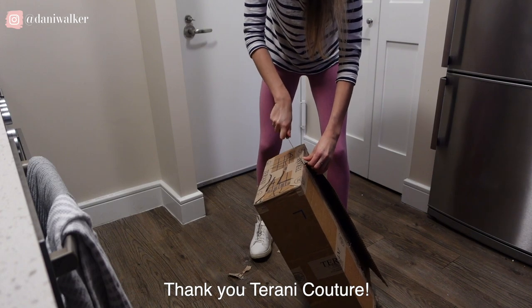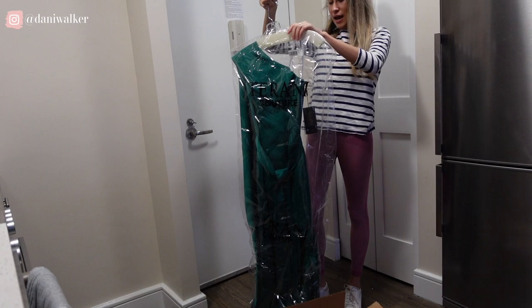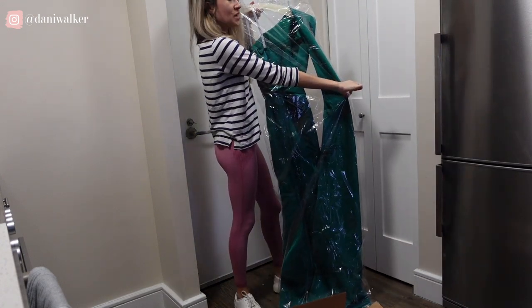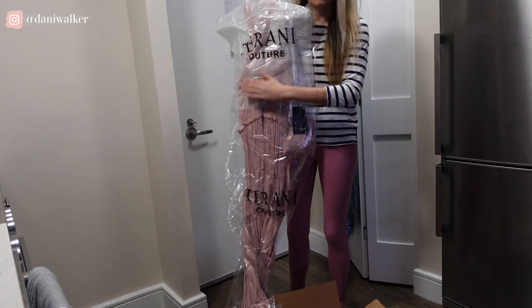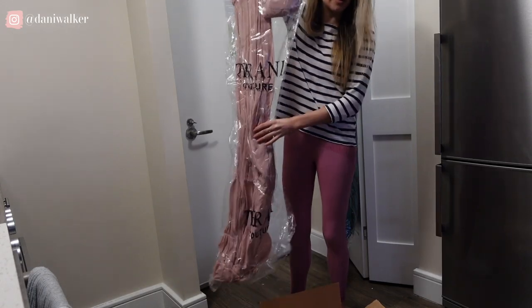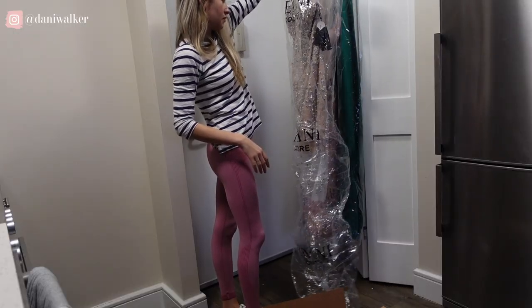Borrowing some pieces, we have this emerald green. I will show you later, but it has this whole entire, oh my gosh, look at that. It's got this whole piece that drapes over the shoulder. There is a sheer panel in the middle of this. It's this halter gown. This is the one I'm excited about. Hopefully it fits. I think it's gonna fit. It's gonna be just fine.